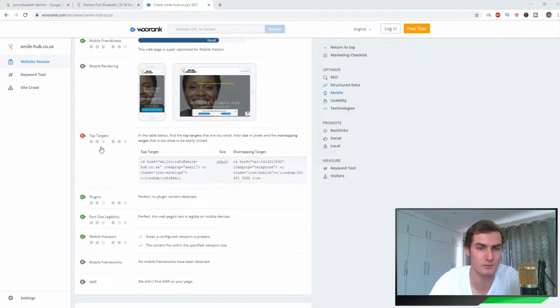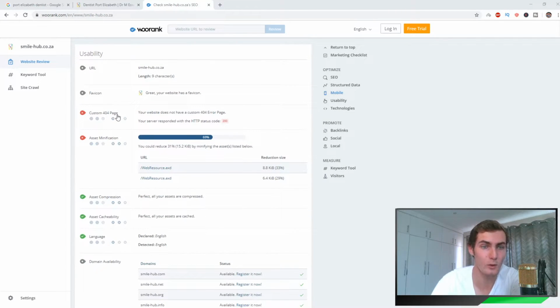And then if I come down to tap targets, in the table below you can find tap targets that are too small, their size in pixels, and the overlapping target that is too close to be easily clicked. So you can see there's obviously a picture or text that is overlapping on the website somewhere, which can also be improved on. And then the website doesn't have a custom 404 page.